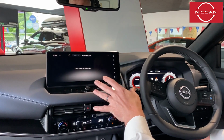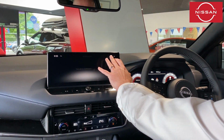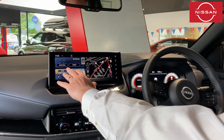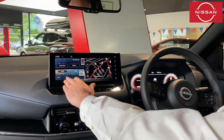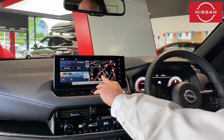This is without question, in my time, the most impressive system I've seen so far. As you can see, press that button there, it takes you onto the main screen. To add a new mobile phone, simply press add new there, select. DAB radio can be selected by pressing these buttons here, much more user friendly, and of course the sat nav system works in a very similar way.